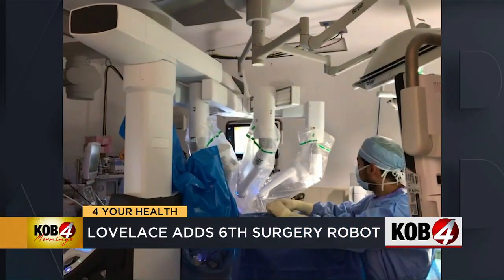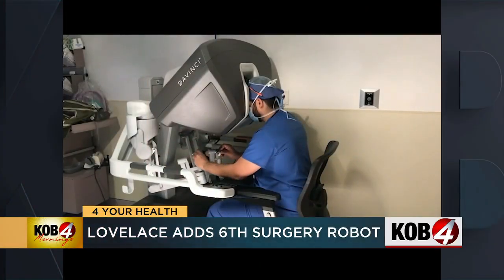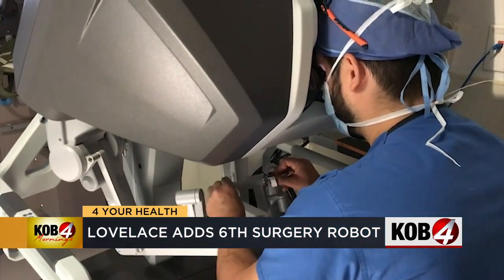Patients assume that there's a lot of AI involved. There's not. I sit at a console. It's really just four robotic arms that allow me to have more dexterity. And Dr. Michael Blea says that makes his surgeries a little more efficient. That means less time on the operating room table, less general anesthesia. Hopefully that translates to less pain for patients. More patients go home the same day, back to work and life faster.